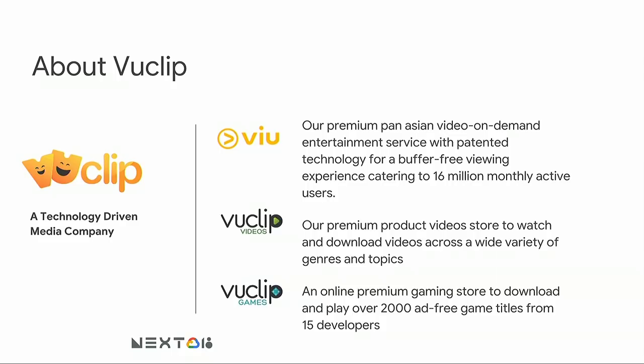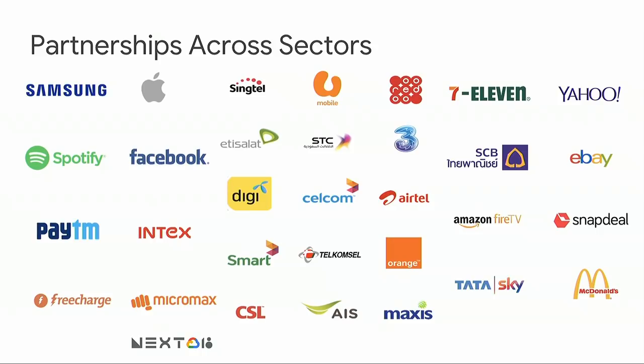So on the Vuclip games, we have 2,000 plus ad-free games, which are developed by 15 plus developers. And primarily, we are a technology-driven media company. So at the heart of it is our technology. So just to give you an idea how significantly we are there in the business, these are some of the partners whom we work with across Asia and the Indian subcontinent and Middle East and Africa, across all of our video games, Vue and Vuclip games.